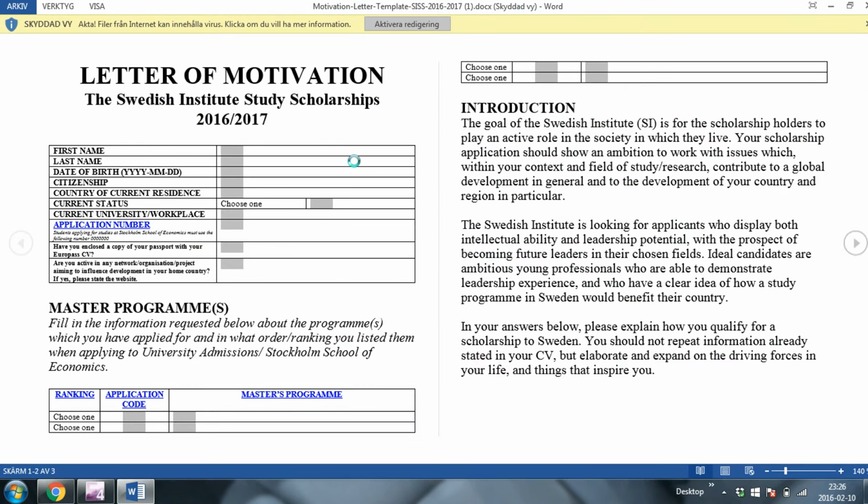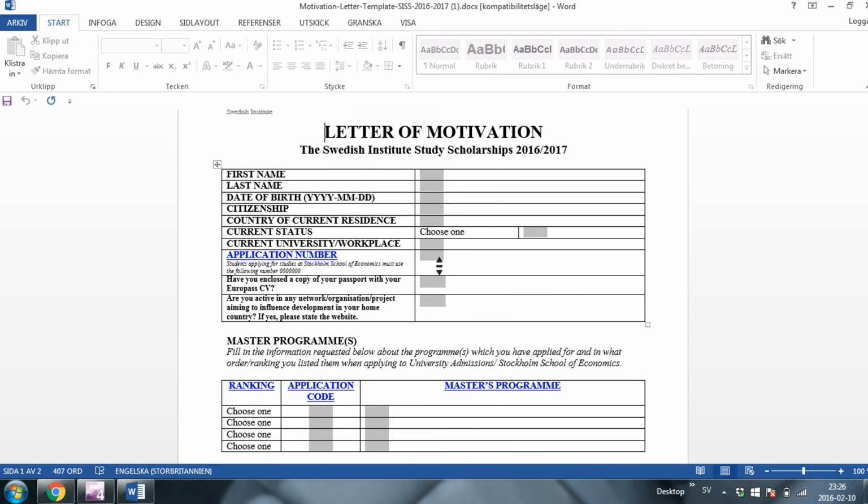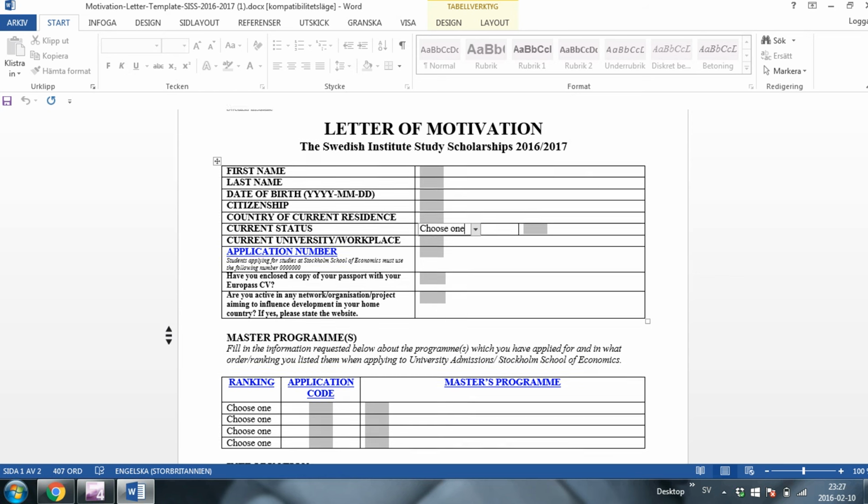What I can see from here is first name, last name, date of birth, citizenship, country of current residence, current status. Choose one. Let me see what they have. Yeah, study, work, others. So you just mention what you are doing right now. It can be work or study or whatever. And have you enclosed a copy of it? Yeah, we know that we need to enclose the passport with the CV. Are you active in any network organization? If yes, you mention it.